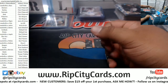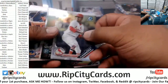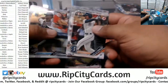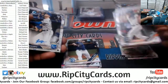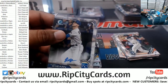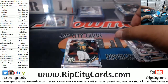Anyways, last box mojo. Good luck, everybody. Especially my peeps without a hit. Let's see if I can get you something. That was fast. Last hit is for the Royals. Ryan O'Hearn. Let's see what else we got. Hopefully a super fractor or something.